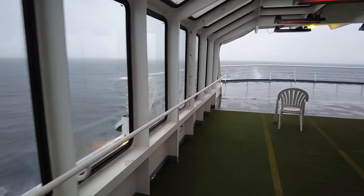Just relaxing in the bed right now after having some wonderful lunch. I did put in an inquiry to see the engine room, so fingers crossed we'll be able to go in there as well.